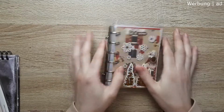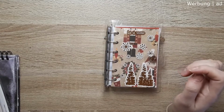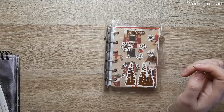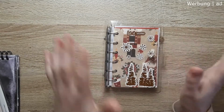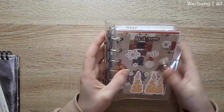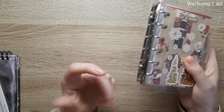The next planner I used more or less regularly from, has it been all January or from, yeah, I would say it was January. Yeah, I think. So this is my on-the-go planner. A planner in pocket ring size. I can just throw it in my bag when I'm leaving the house.